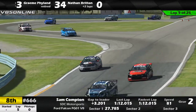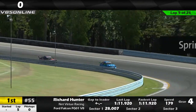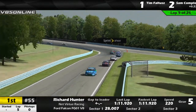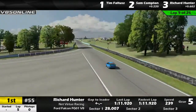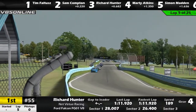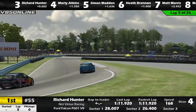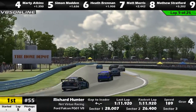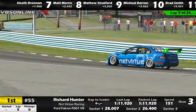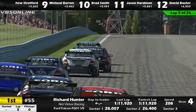And it's going to be Richard Hunter in the Net Virtue car who's going to take the lead. That was heartbreak at the bus stop between Foltz and Compton. Yeah, they both went in there side by side. Very hard to go too wide through the bus stop. With Compton having the inside line, you'd think he would have had position. Yeah, I think that Foltz went in super deep under brakes to try and hold the high ground. Flipped up on the curb, couldn't hold it, and then into Compton that he went.